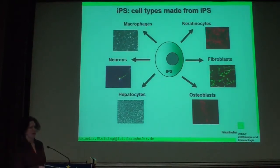Nevertheless, there are now labs everywhere that have established differentiation protocols. All cells were derived in our lab from virus iPS cells. And today I will just briefly show you a little bit of data about the fibroblasts. We have fibroblasts as starting material, made iPS cells, and then also differentiated them back into fibroblasts.